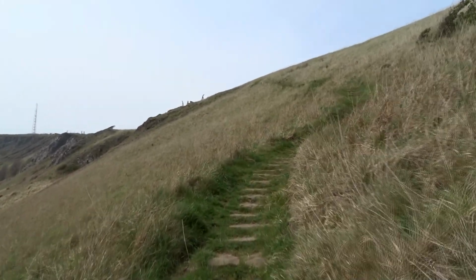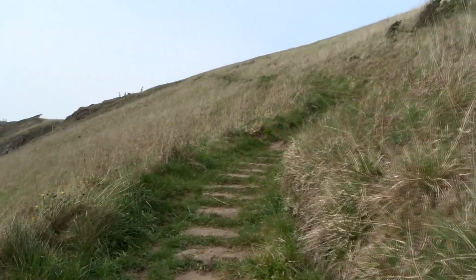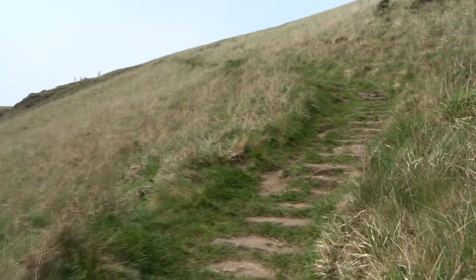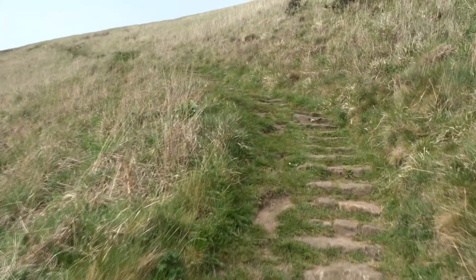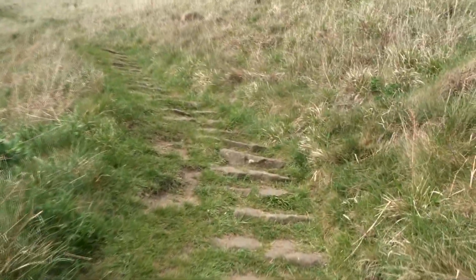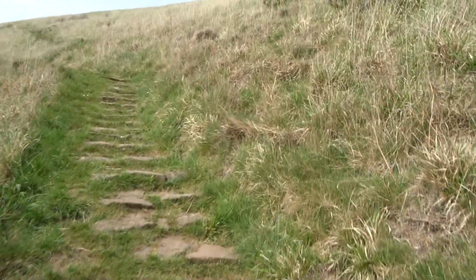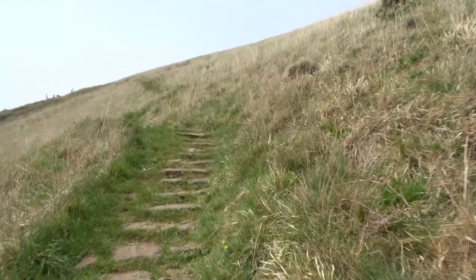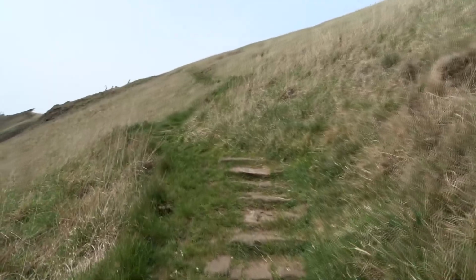There's a sign there telling me that this is an eroded slope. There was a choice just down there between the high tide route and the low tide route. It looked to me as if the tide was coming in, and it looked kind of rocky a bit further on. So I've opted for the high tide route, which is the route's high.